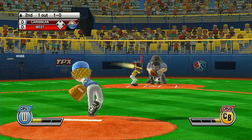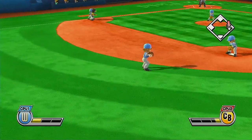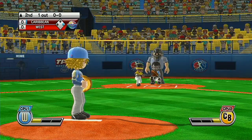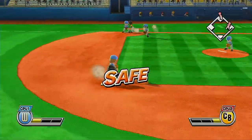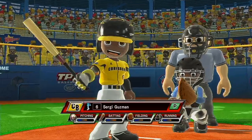Some of these players are so good that once they get to bat, they're already in scoring position. Batting sixth at first base, number 24. It's a mad dash for the base. Runners in there, under the wire.